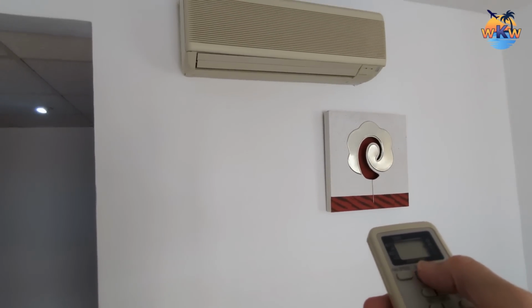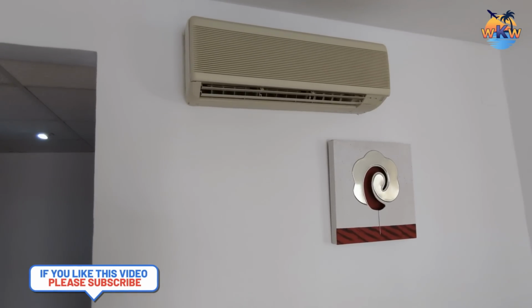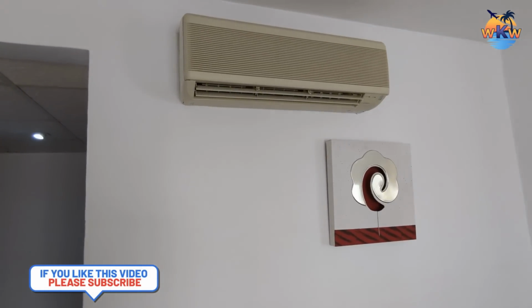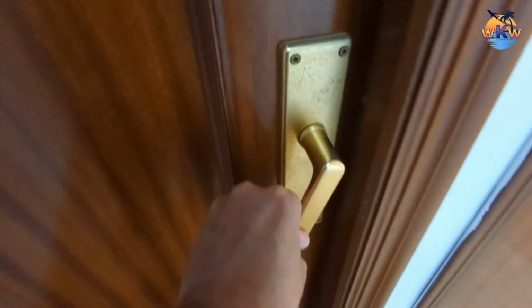Well, it's clicked. And here we go. Yes, that's lovely and cold coming through. So the aircon works. And one last room to check, of course, is the ensuite.